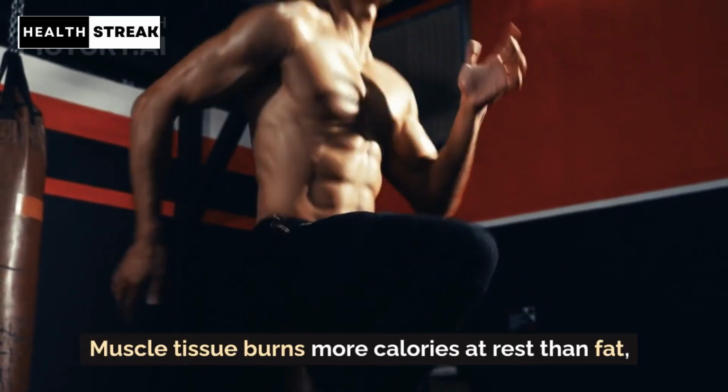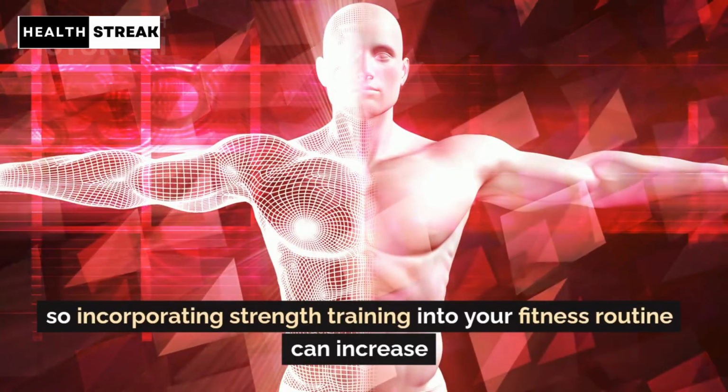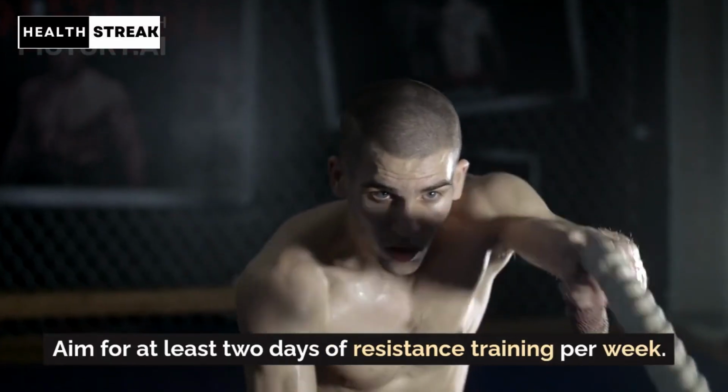Muscle tissue burns more calories at rest than fat, so incorporating strength training into your fitness routine can increase your basal metabolic rate, BMR. Aim for at least 2 days of resistance training per week.